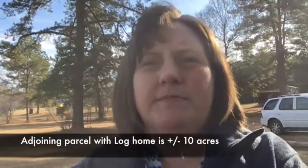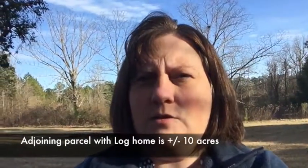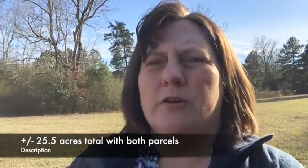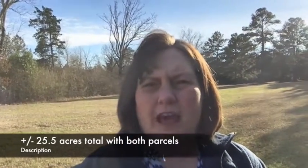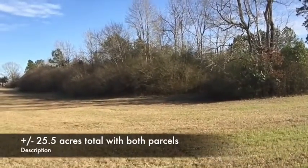And be sure to look on the website, and I will give you some more information about it and do an overhead picture. This is just another view of the land over my shoulder. There is an area out here where you could easily build a pond. It's not fenced right now, but it'd be a great place for cattle, or if you wanted to build a house, there are places where you could build a home.